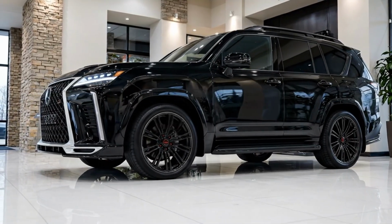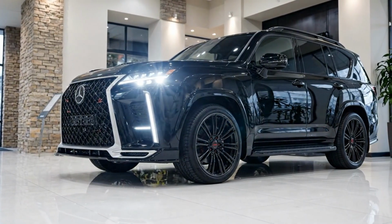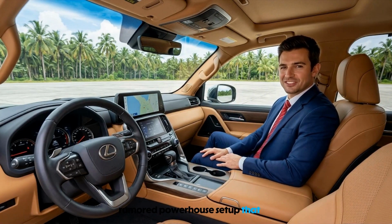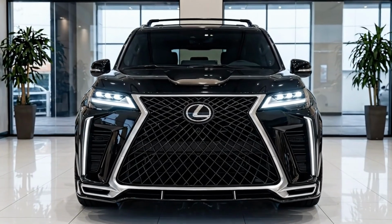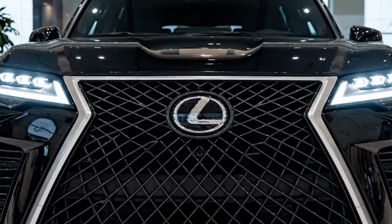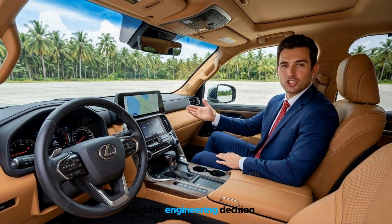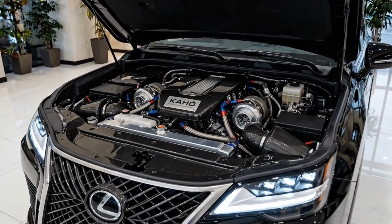and the Cadillac Escalade. Underneath its ultra-aggressive architectural exterior lies a mechanical masterclass that changes the game entirely, boasting a rumored powerhouse setup that early reports claim will push a staggering 650 horsepower. But while the initial praise has been deafening, there is a dark, heavily classified secret buried deep within this vehicle's electronic infrastructure. A hidden engineering decision that Lexus desperately hopes buyers won't notice until after they leave the dealership.